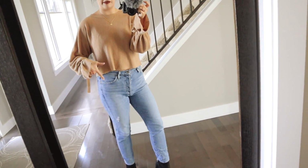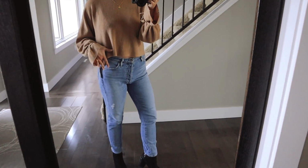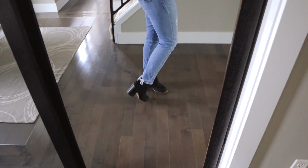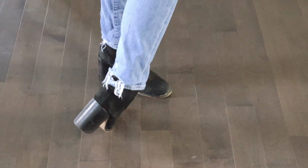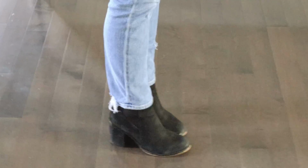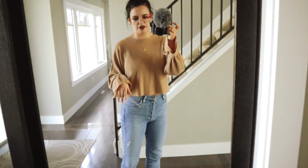These jeans are from Citizens of Humanity. They are the Olivia style, so they're high-waisted but a little bit distressed on the heel. I think that's a really cute detail. And the shoes are from Steve Madden. I got them like 4 years ago, but I bring them out every fall.